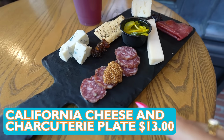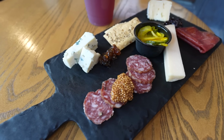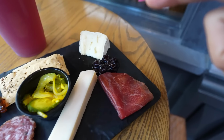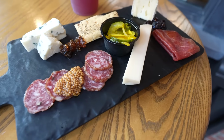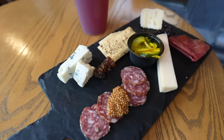You've got salami with a grain mustard, an onion jam that actually the bartender told me the chefs use the Red Seal Ale in, so that's fun. Blue cheese, lavash crackers, bread and butter pickles. Here you've got a brie cheese, a blueberry compote in which they use the blueberry cider, braciola, and a hard goat, or maybe a semi-hard goat, which I'm excited to try. All of that.